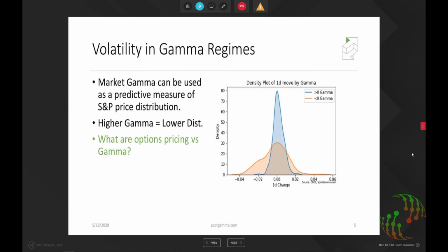Mean reversion, or volatility suppression, is what we get with positive gamma. This is a chart many of you are probably familiar with, but the blue space here is the forward one-day price distribution. With positive gamma, you can see it's a very tight distribution, and what this means is that we have a mean reverting market. If the market goes up, we anticipate dealers will sell into the market, capping the move. Conversely, if the market sells off, they'll be buying futures that will bring the market back in. So that produces a lower volatility, tighter price distribution market.